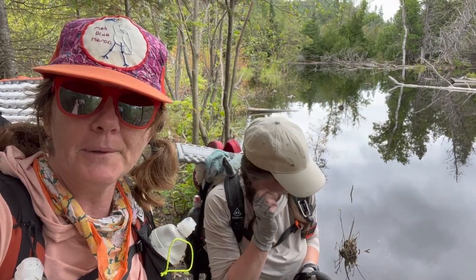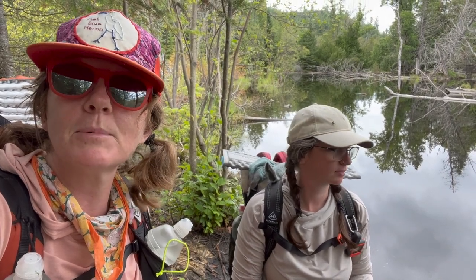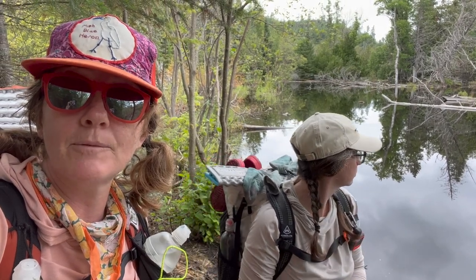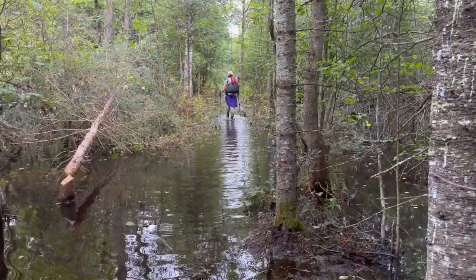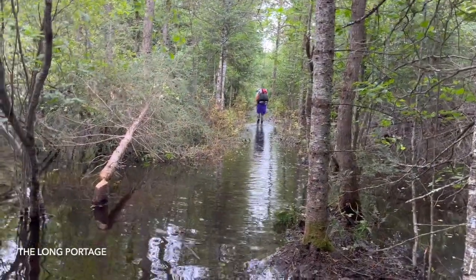A couple other thoughts. Crocs for the win. Worth every ounce. 10 ounces of multi-purpose joy. And Canoeber does not work here. No service. No canoeber service. You got to hoof it if you want to get to the other side. All right, now we're going to hike and quit goofing around. So much for dry feet. Here we go.